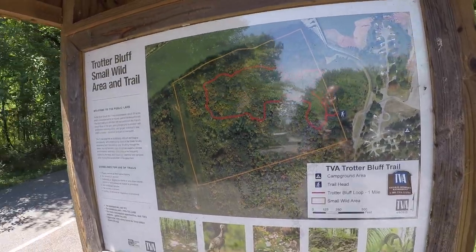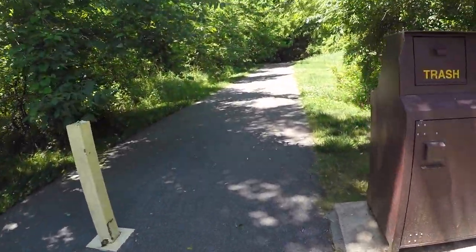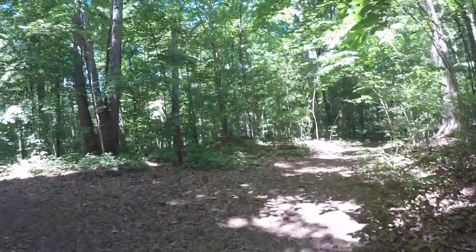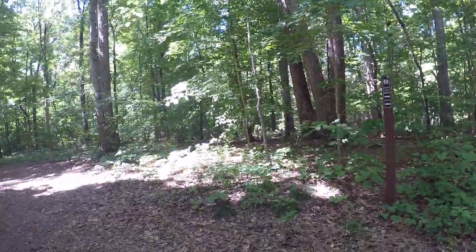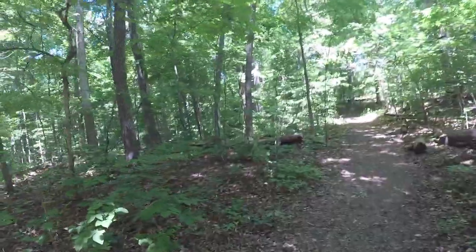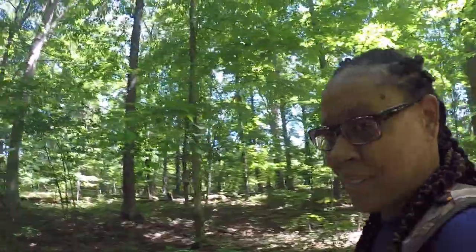This is where I'm gonna be walking around in today. It's only a mile. Called the Trotter Bluff Loop. I really need to learn how to identify these new bird calls that I'm hearing. So many of them.